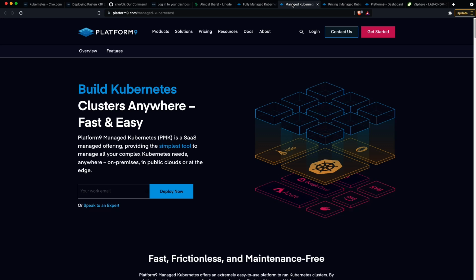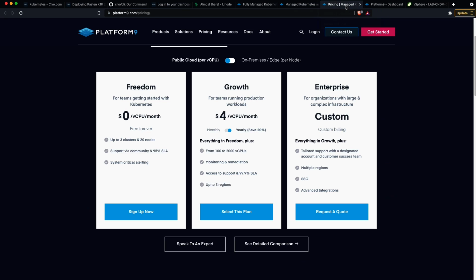Now, the good thing about Platform 9 is that they're a managed service. They do a bunch of solutions, managed Kubernetes, obviously OpenStack, bare metal, they're doing KubeVirt as well, but we're going to focus on managed Kubernetes. What's really interesting about Platform 9 is that they have a freedom tier, so up to 3 clusters and 20 nodes. When you think about it, that's quite significant. So this is a really great way to deploy a bare metal or a bare OS into a virtual environment, into your home lab, and actually run up some Kubernetes clusters, all managed as well.